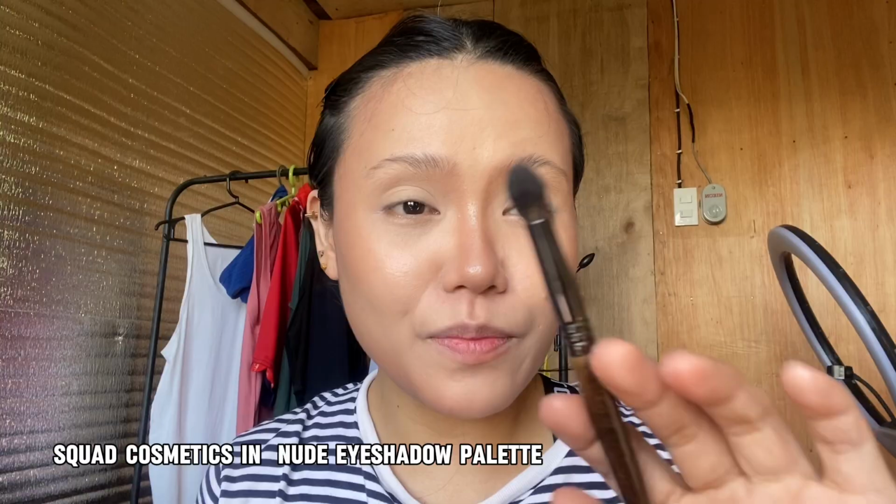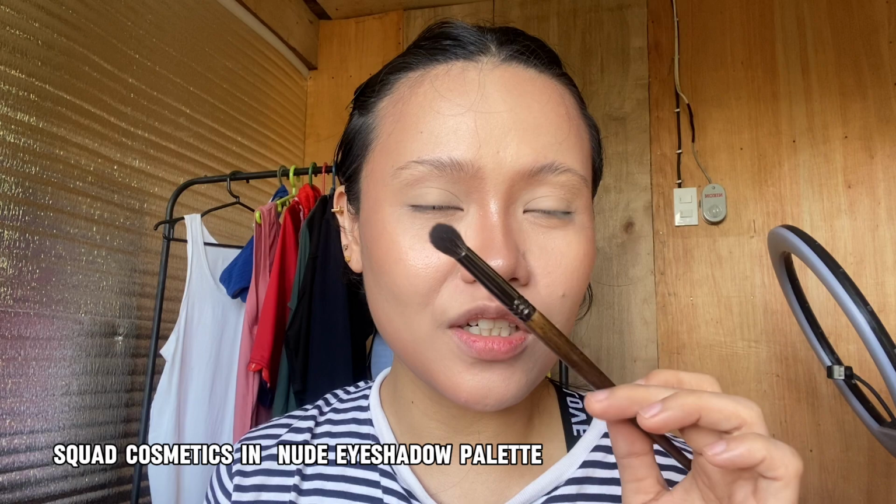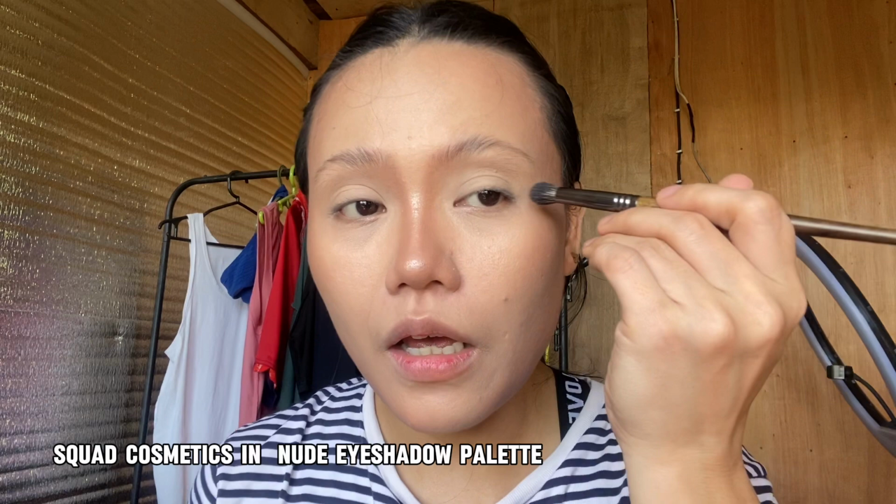Hi. My favorite brush. This is a bullet brush from... I forgot. OVW. OVW brush. I use this here on the outer V part of my eye. Now, I will use this dark shade from the Squad Cosmetics eyeshadow palette and I'll just focus it there.